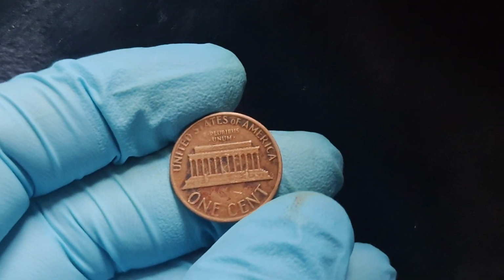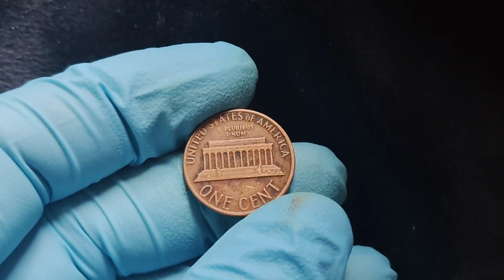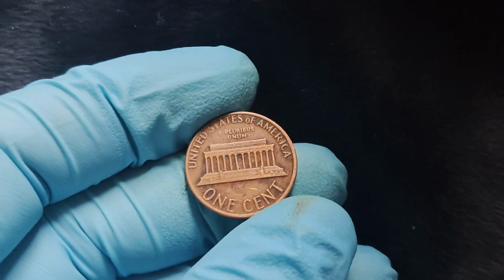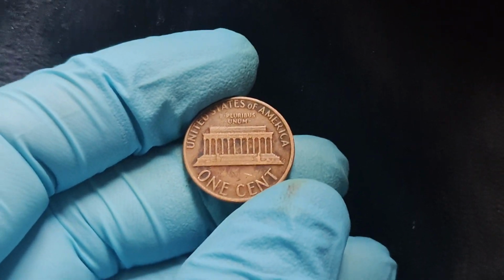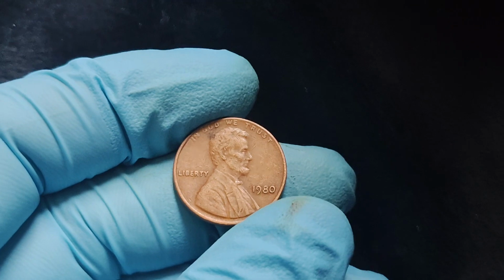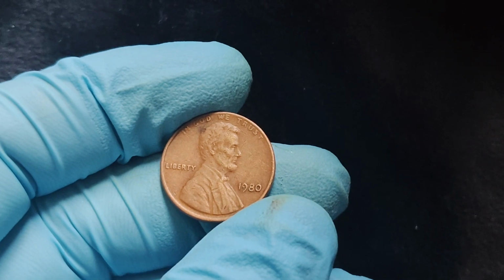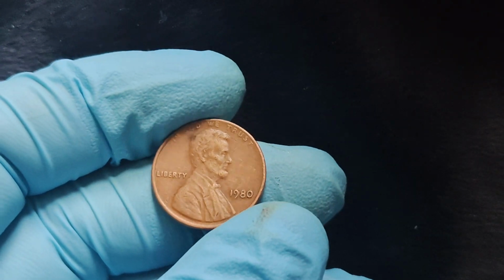It was produced in Philadelphia, but someone forgot to stamp it with the iconic P. Big deal, it's just a missing letter. But in the coin world, rarity equals value. And this penny? It's a unicorn. Only a handful of these no-mint mark pennies made it out into circulation, which is why collectors go bananas over them.